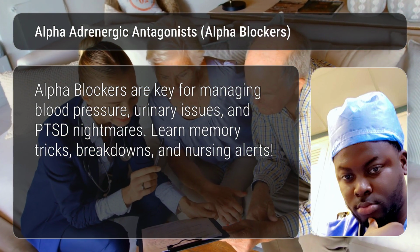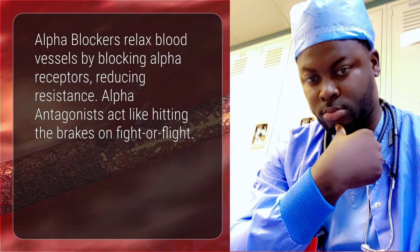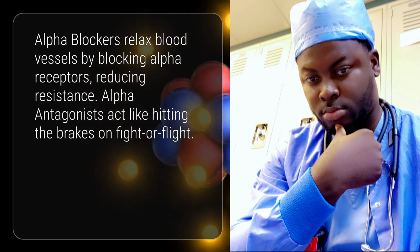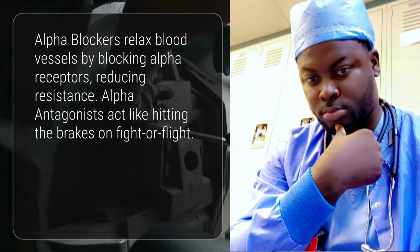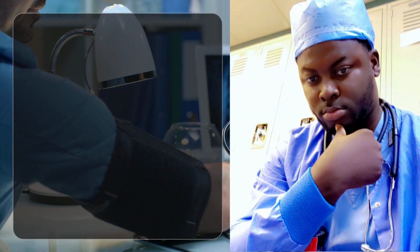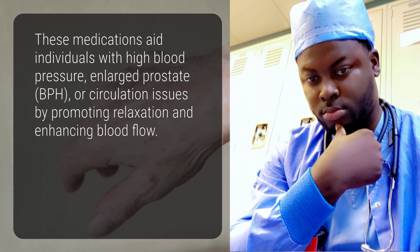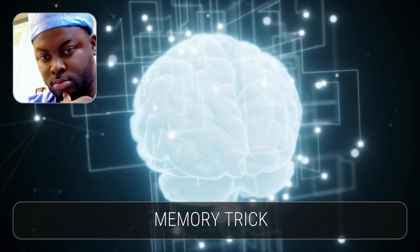Let's get into it. What are alpha adrenergic antagonists? All right, let's break it down super simple. Alpha blockers work by blocking alpha receptors, which means relaxing blood vessels and reducing resistance. If alpha agonists were like a fight or flight response, alpha antagonists are like hitting the brakes. Alpha blockers relax blood vessels. So if someone has high blood pressure, enlarged prostate, BPH, or circulation problems, these meds help by relaxing everything and improving blood flow. Memory trick: alpha blockers relax and release.